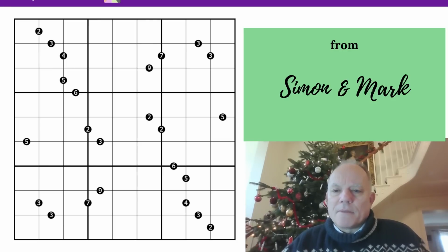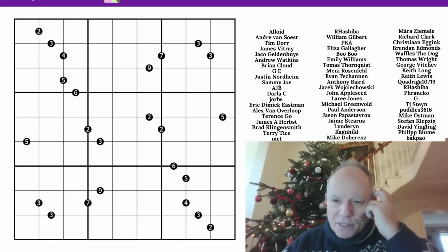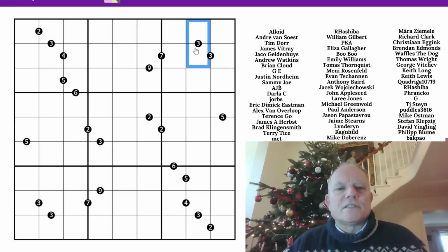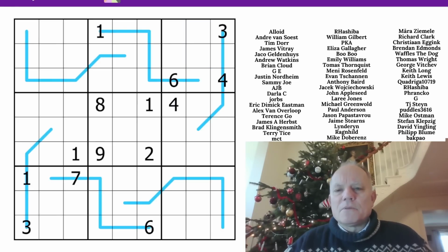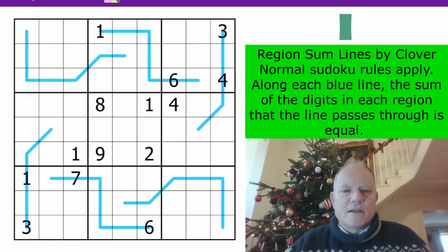Normal Sudoku rules apply. Digits separated by a black dot must be in a ratio described by the number in the dot. Not all dots are given. The dinosaur is called a Nemungosaurus, and that means that, for instance, these two cells must be in a ratio of 1 to 3. So these are the rules of the puzzles. We'll go back to region sum lines. I'm going to try and remember to restart my clock so I can see my time.